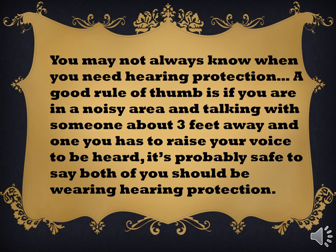Now, you might not always know when you need hearing protection, and this is a good rule of thumb. It's not concrete or infallible, it's just a good rule of thumb. If you're standing about arm's length from somebody and you have to raise your voice for them to be able to hear you, if you're going to be in that environment long, you and them likely need hearing protection.